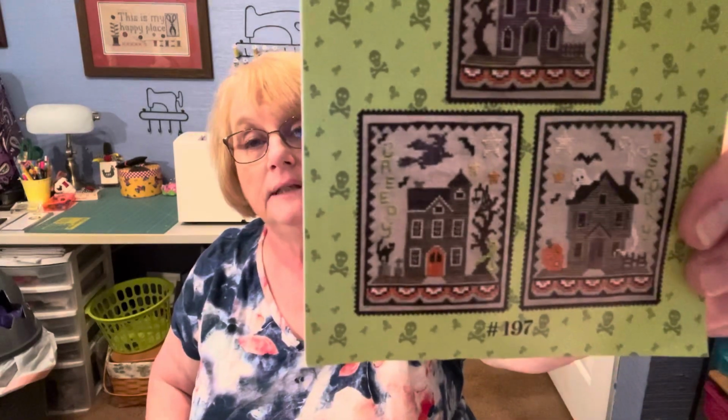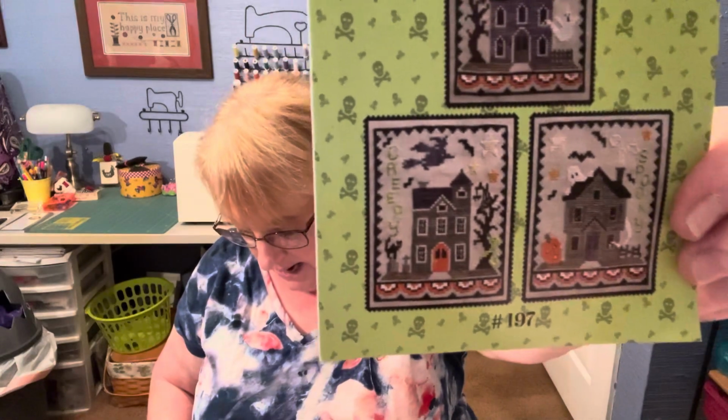Sorry about the rattling. But anyway, this one's on 28 count natural raw linen. And I'm using all the Weeks Dye Works threads except for four DMCs that I could not find the Weeks style for. I wanted to do it in a drum, but I'd already cut my cloth. So there you go.